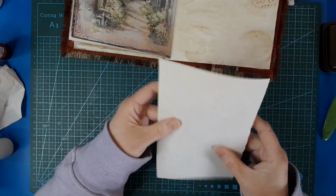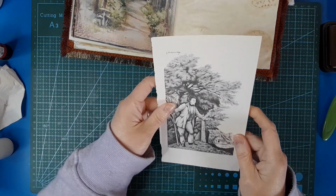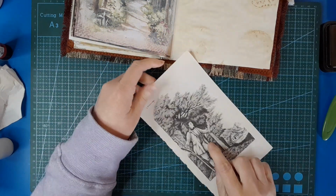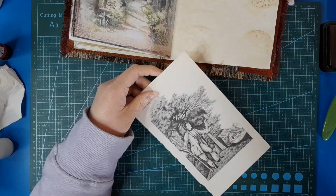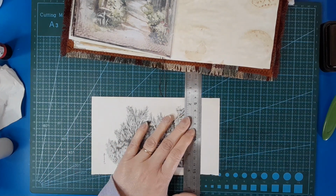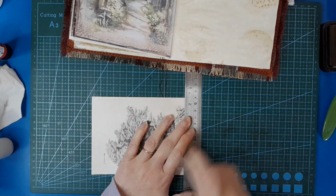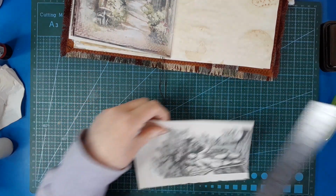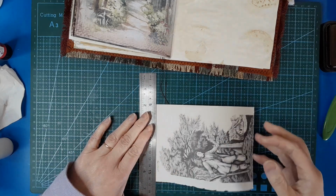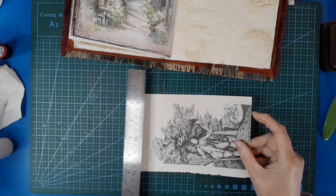Do I want to back it? It is very, very thin. If I don't back it, then whatever is written on the back could go through. So I think backing it is probably the way to go. But I do want to take off this white. So this is a way to use book page illustrations. This is the name of the illustrator, so I'm going to leave that. I do want to tear it straight though.